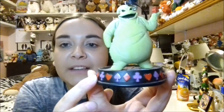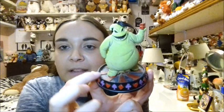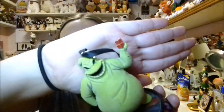My favourite villain item, again going with the Nightmare Before Christmas theme, is this Oogie Boogie hanging decoration. Now, he is quite heavy, and he also glows in the dark, which I love. So I'm very happy I picked him up. And I just love the detail, like the checkers and the board stand he stands on. I mean, I just love him so much. And then he has the dice in his hand.